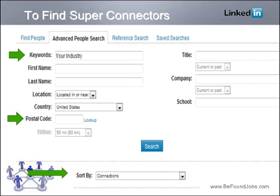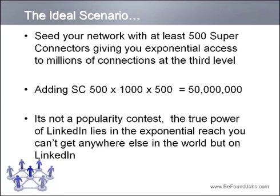See at the bottom here? You can change this to sort by connections. And what this will do is it'll rank the list in order with the people with the most connections at the top of the list. Those are the super connectors. They're the ones who know everybody. When you connect with one of them, you instantly get access to their whole Rolodex.